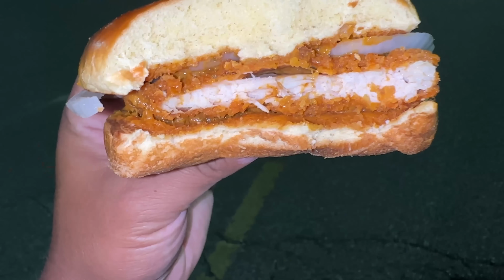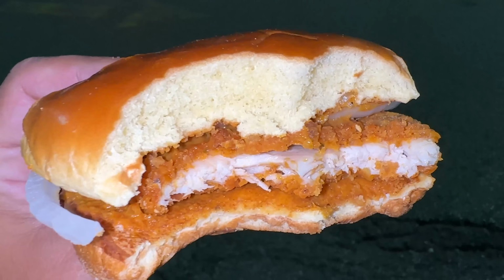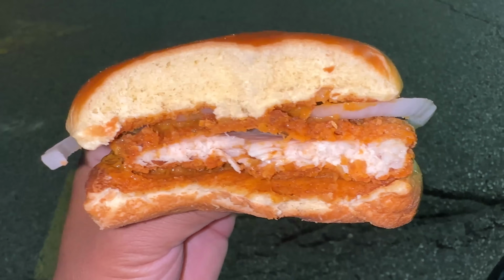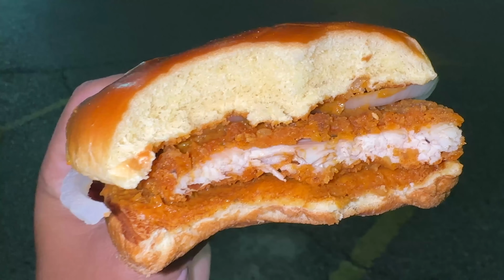I think it's lovely. Now this chicken patty tastes like chicken. Pretty good chicken at that. Really crunchy, thin layer of breading. The chicken is tender. There's a good amount of heat in here. My biggest problem with this is I'm not tasting much of the butter chicken sauce. I wish there was much more of the sauce on this butter chicken sandwich.